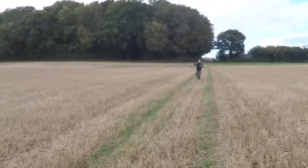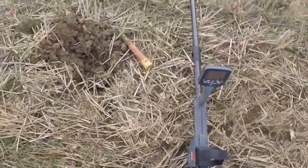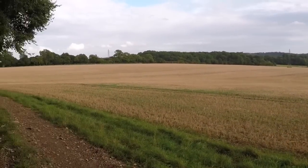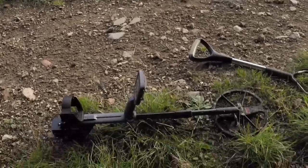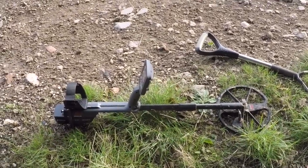Right. Sausage roll time, right. Come on, Minelab. Right, that's the end of my hunt here now with Harry. And I've got to admit defeat. The CTX did come second today to the 80 Pro. So we've done it. The 80 Pro crew, we finally done it.